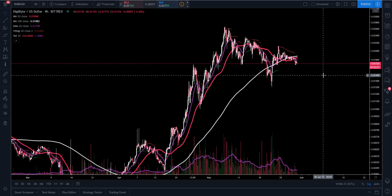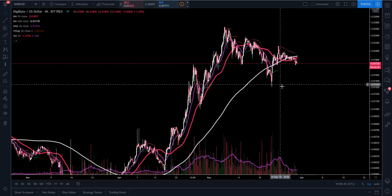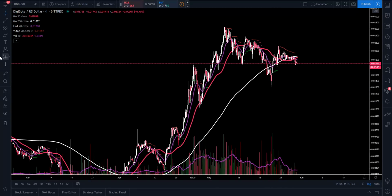So if we end up losing that 0.01698, I would look down to support at about 0.01498, and then it'd be about that 0.01417 is going to be the area that I'd look at. But this is a pretty big gap here, and this is a pretty big percentage that could be lost to the downside.